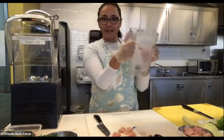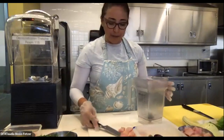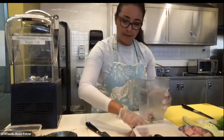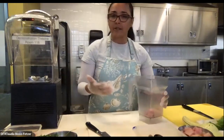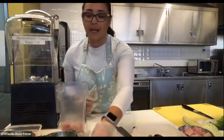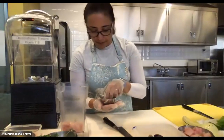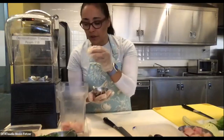So here we have the blender, and I am going to get the fish here and put that in, right? Here is a little bit, you don't need to do this, but that's how I saw my mom doing it. Then I have a little bit of garlic, I tried one, maybe I put two. A little bit of ginger.